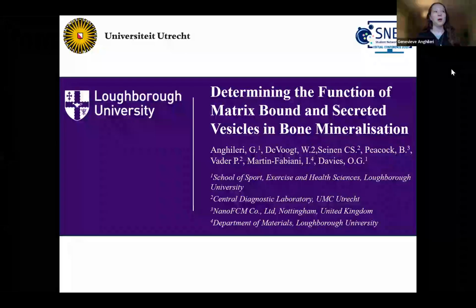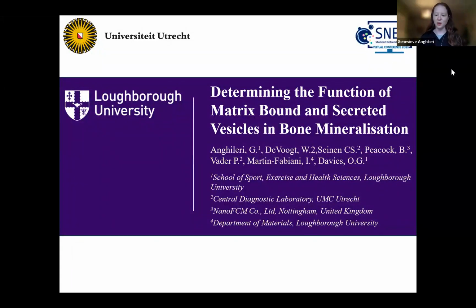So I guess we start with, why would you want to study EVs in the context of bone mineralization? Bone actually is the second most commonly transplanted tissue worldwide. You might be surprised to know that a lot of the mechanisms underpinning bone formation are still quite poorly understood. And this means that in instances where bone mineralization is hampered, such as osteogenesis, osteoporosis, and large injuries, therapies are still quite limited. Bone grafts have traditionally been used, both biological and synthetic, with recent inclusions of factors such as BMP2 in order to enhance the mineralization.